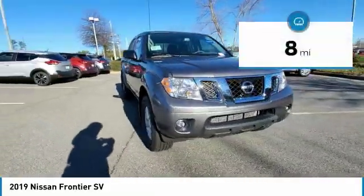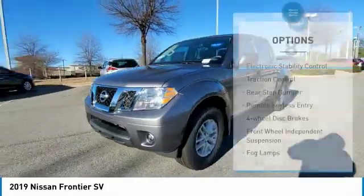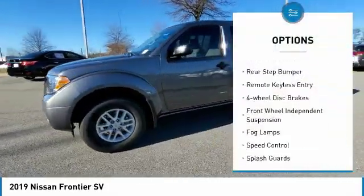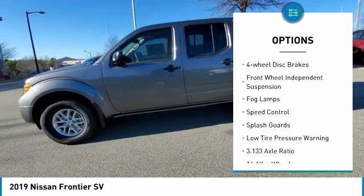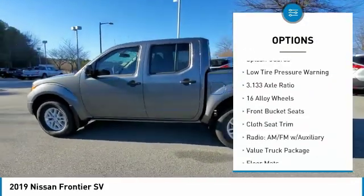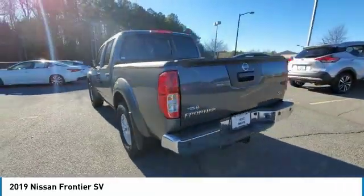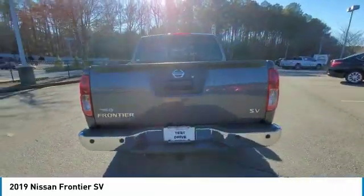$25,000. This vehicle has less than 100 miles. Here are some of this vehicle's great options: electronic stability control, traction control, rear step bumper, remote keyless entry, four-wheel disc brakes, front wheel independent suspension, fog lamps, speed control, splash guards, low tire pressure warning.